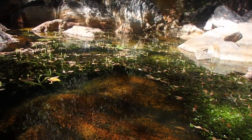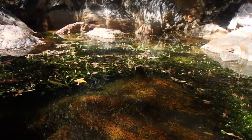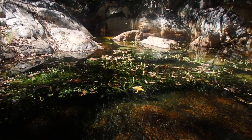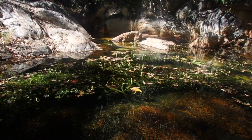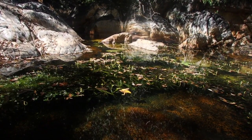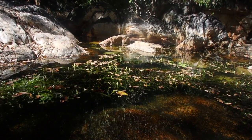So all of these are broadleaf plants. They're thriving, they're keeping this water clean. It's not algae, so there's nothing toxic about this. Lots of living animals. The water tastes great. There's no giardia here to worry about, so we don't need to sterilize the water. Amazing.